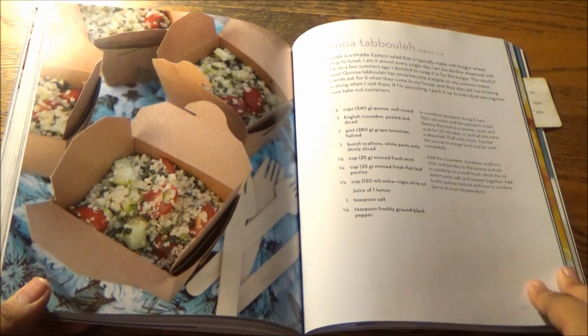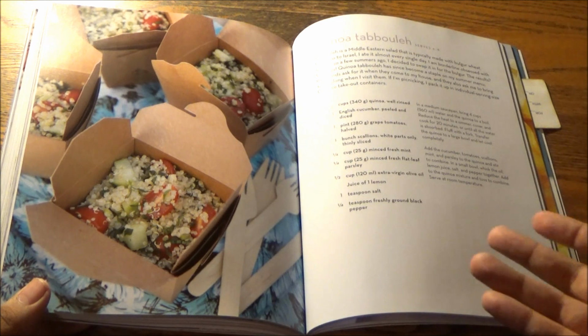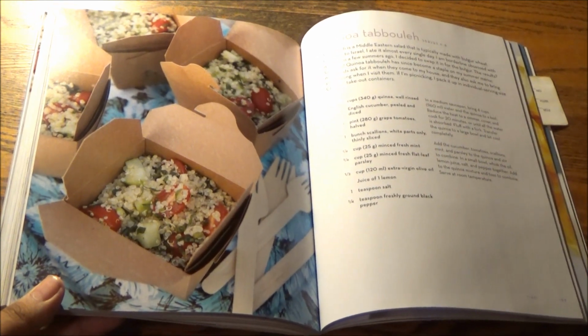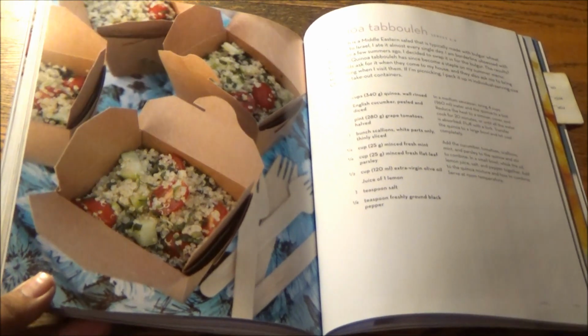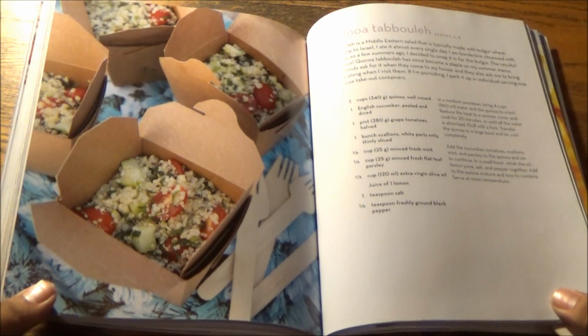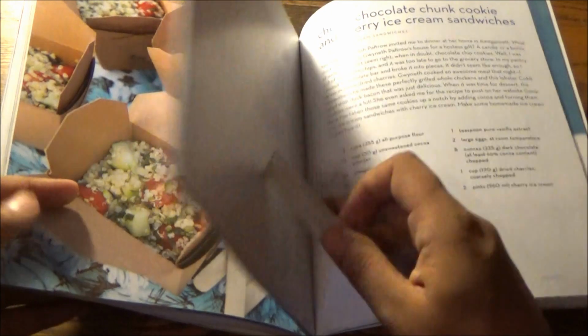We also have here quinoa tabbouleh, which will serve 6 to 8. We're in the side dishes section. And it's kind of fun to actually serve it in Chinese takeout containers for a fun day at the beach, or at the park, or wherever. Quinoa tabbouleh. That's a nice change of pace from the usual summer salads, although they are included here as well.